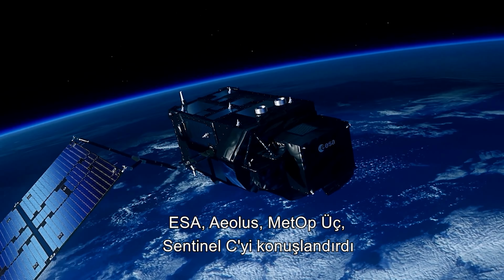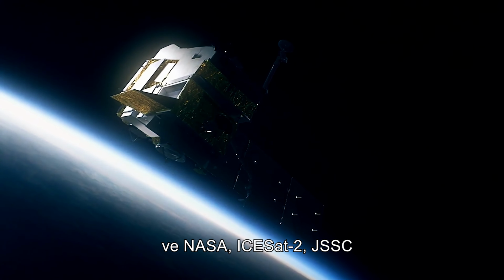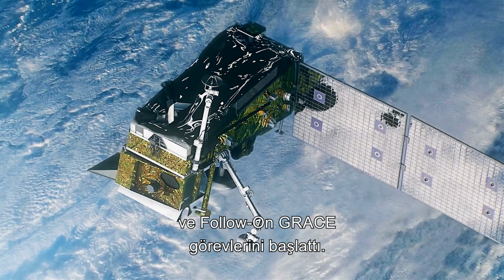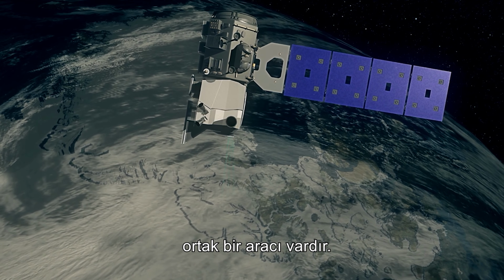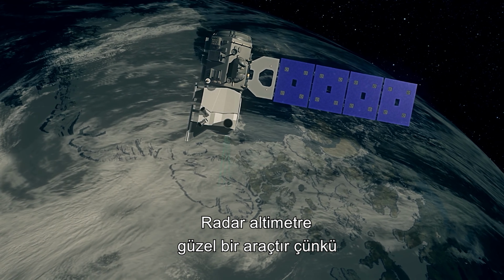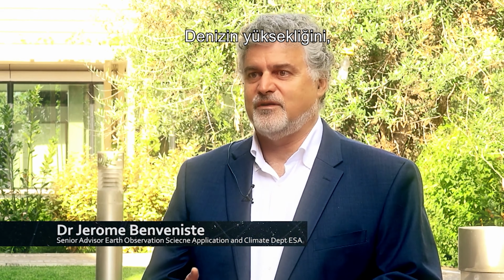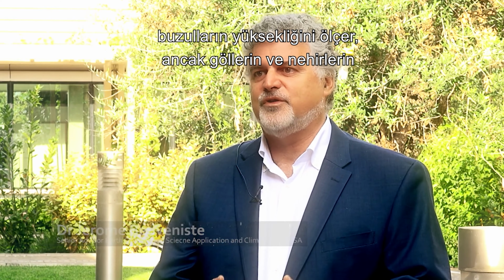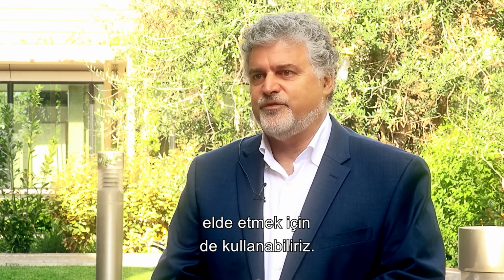ESA have deployed Aeolus, MetOp-C, Sentinel-3C, and NASA have launched ICESat-2, the JPSS, and the GRACE follow-on missions. All of these satellites have one instrument in common that measures altitude. A radar altimeter is a beautiful instrument because it measures almost everything we need on the planet. It measures the height of the sea, the height of the ice caps, but also we can use it to measure the heights of lakes and rivers, even derive river discharge.